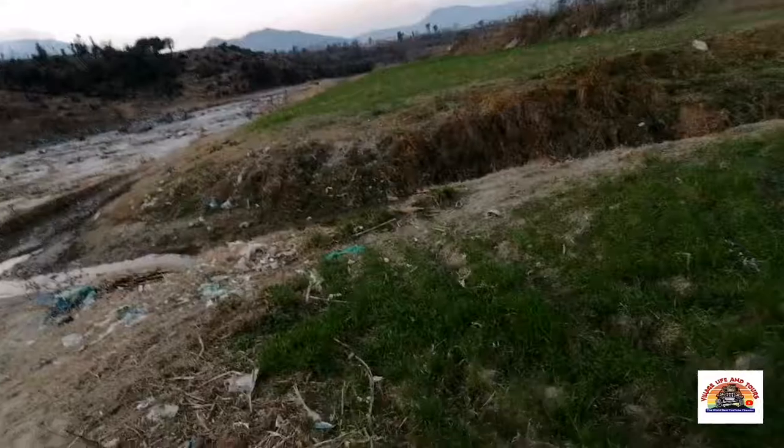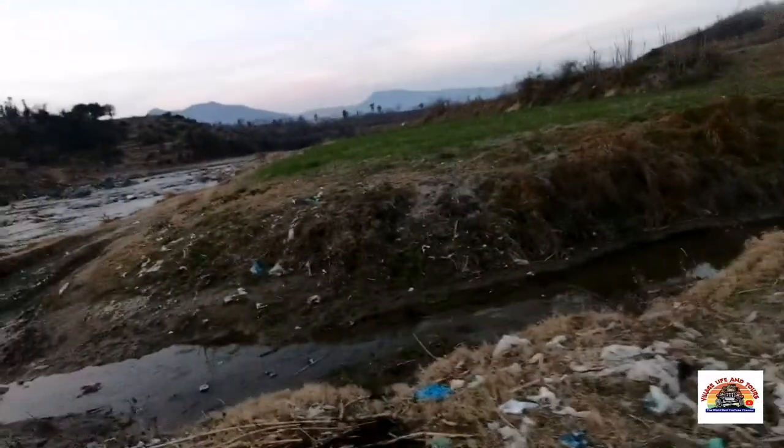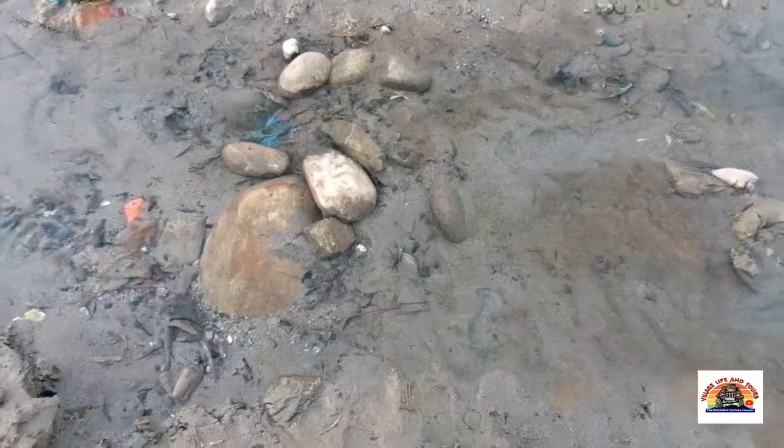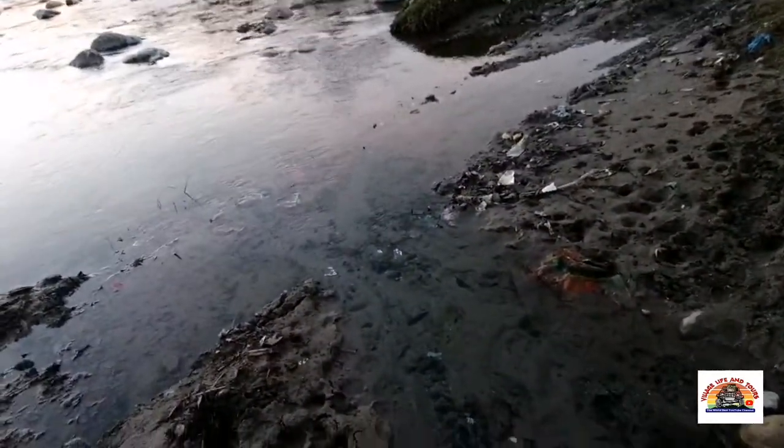But as you know, January is moving on. There is less sunlight, that's why there is no greenery. There is still greenery, but not fine greenery. As that off, you can see pure water flowing and gliding into the river Siran.